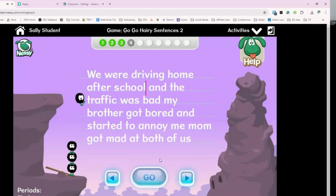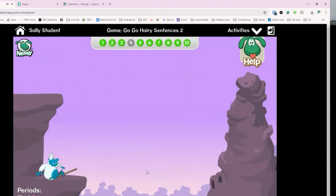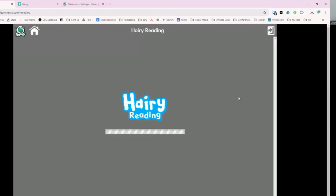Oh, how cute is that? He doesn't go on the pile. But you can see up here that since we got one wrong, I had to show you this. Off he goes. Now we have Harry reading.